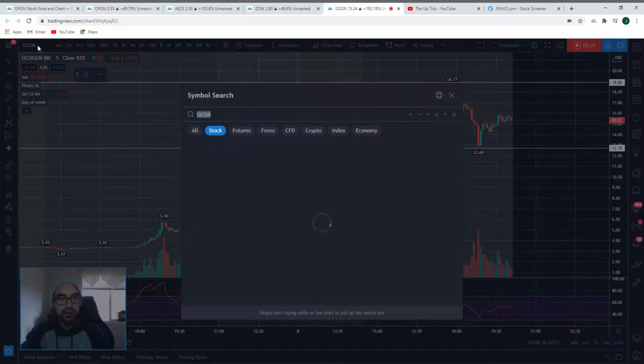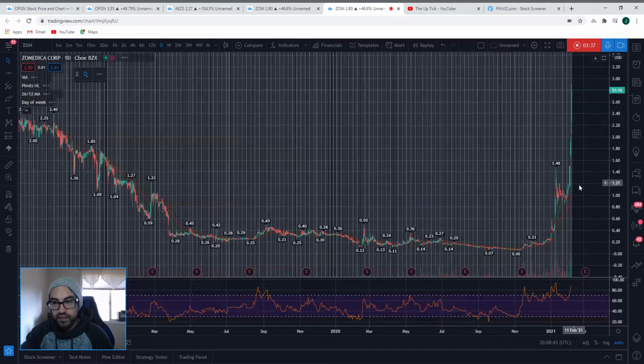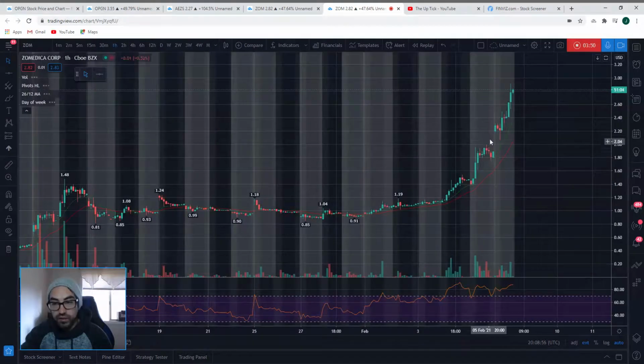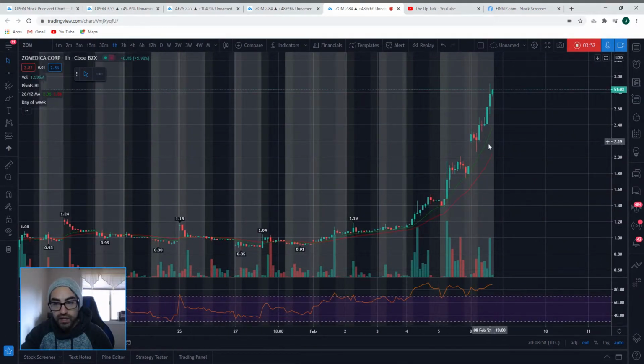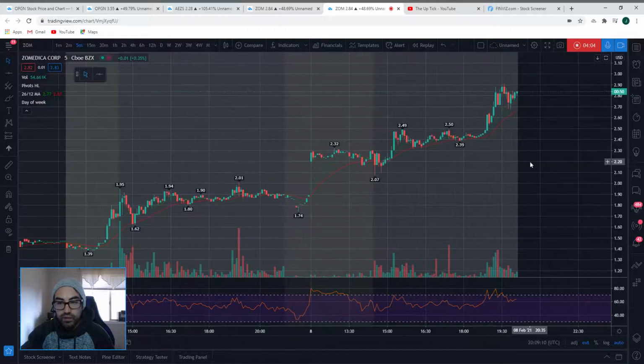Some other ones that I'm looking at is ZOM. If you look at the daily, the last couple of days we're here in this equilibrium, after the breakout that happened here. If you'd bought the breakout, you'd be looking at a 163% gain. Go to the hourly. Even today in pre-market, this thing has taken off significantly, as well as an uptrend. It's only right now about 2.80. So definitely ZOM is on my watch list as well.